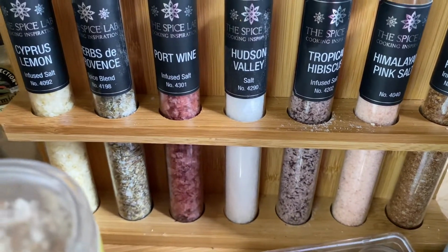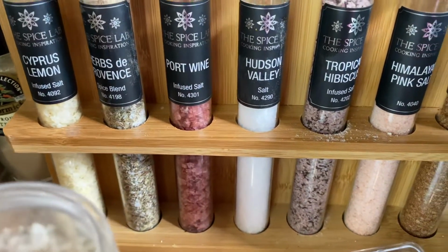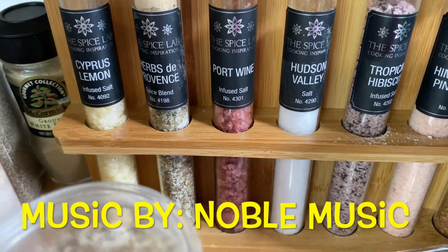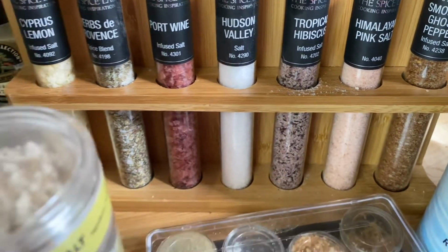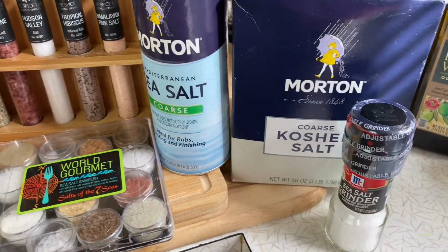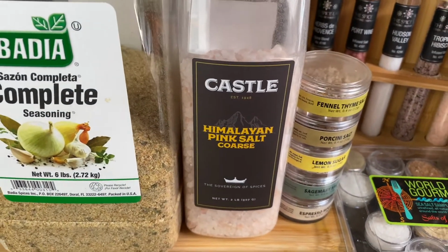Okay, so my favorites so far are the citrus lemon, the Herbes de Provence blend, of course the Himalayan pink salt, and the port wine, I'm still playing around with it. It's not one of my favorites, but it's good to go. So you must have some kind of salt in your kitchen, and just experiment and play around and see what it is. But mostly I'll go with the Complete Seasoning.